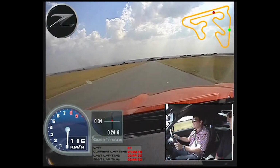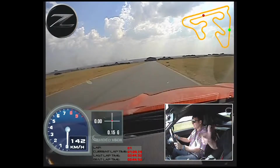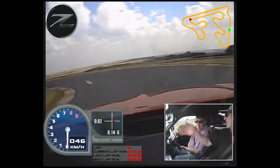Now, the automatic box in the 370Z that I'm driving is very good. You can see how quickly it changes down with my left hand. If you see it, you see me blipping down on this braking point. The manual gearbox would be better for the track. Automatic box, really not bad though.